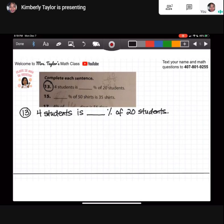So here's how I would translate this sentence. I would take four students, and I would put 4. The word is means equal. When you're working with the percent, it's always out of 100. So I put P over 100. The word of means multiplication. And then we have 20 students, and we put 20. Okay, this is just one way of doing it.